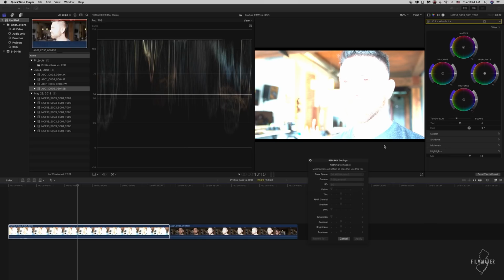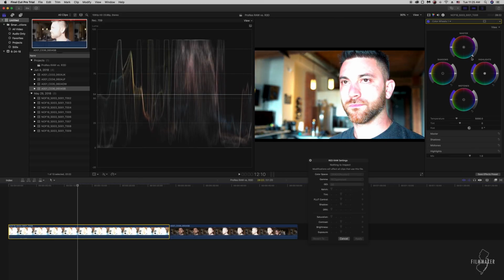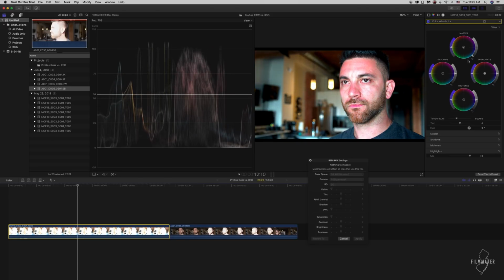I should have done this earlier. But here are the scopes and you see that everything is going well beyond 110 here. You can't even see it. But let's do what we did earlier. This is the ProRes RAW file and we're gonna pull this down and here comes everything. This is just amazing. Now what's really cool is everything comes back in.